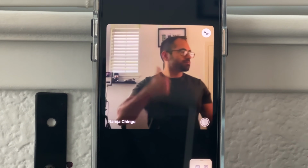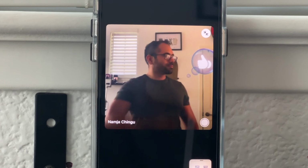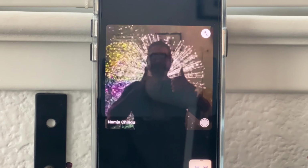And a feature that Apple forgot to talk about is the animated gestures. Because during the FaceTime call, if you do a thumbs up, you'll get this animation. And if you do 2 thumbs up, it will actually do this animation. I'm pretty sure Apple's gonna continue adding more in the near future, different animations, so keep an eye out.